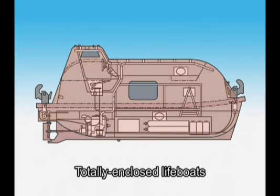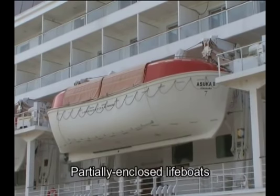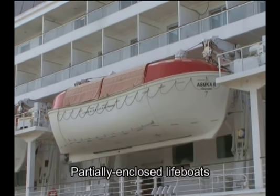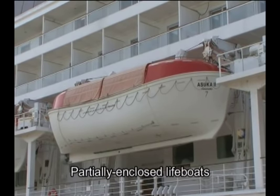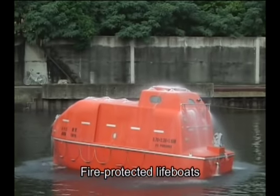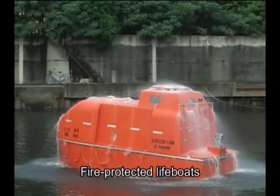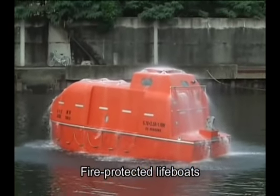Most lifeboats used on modern general merchant ships are of a totally enclosed design, i.e. they are covered with a canopy and have a propulsion engine. As for passenger ships, partially enclosed lifeboats are the most common. Ships with highly flammable cargo or handling toxic materials carry fire-protected lifeboats.